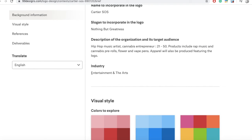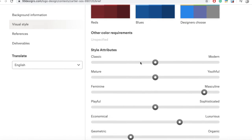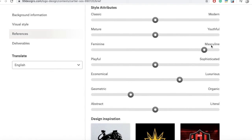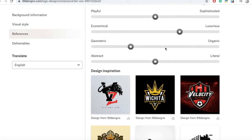So as we're going through, they're looking specifically for a logo that fits within the entertainment and arts industry. So that gives you somewhat of an idea of what they might be looking for. The client has gone ahead and given an idea of what colors they're looking for, so that's kind of nice. And then here, these little sliders are kind of fun. So the client themselves sits down and has articulated what type of logo they want. So they want something that's both classic and modern, both mature and youthful, but very, very masculine, a little more luxurious, a little more geometric, and slightly abstract. So that gives you, again, a little bit of an idea.